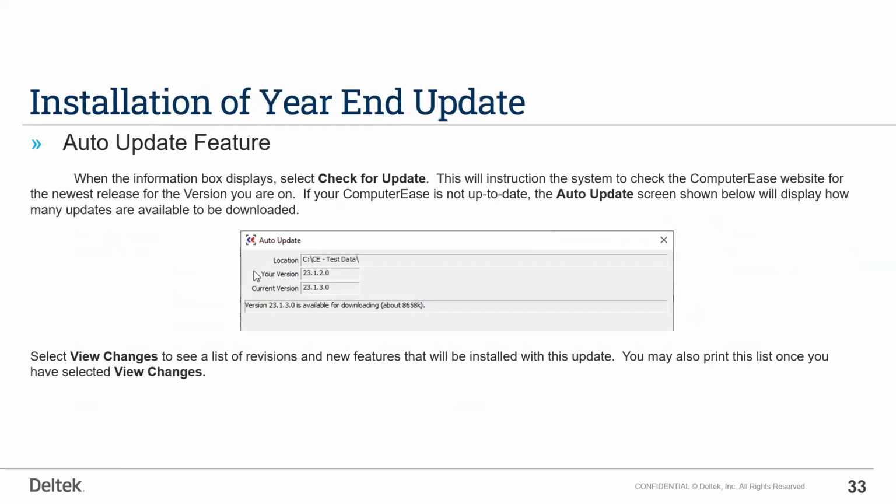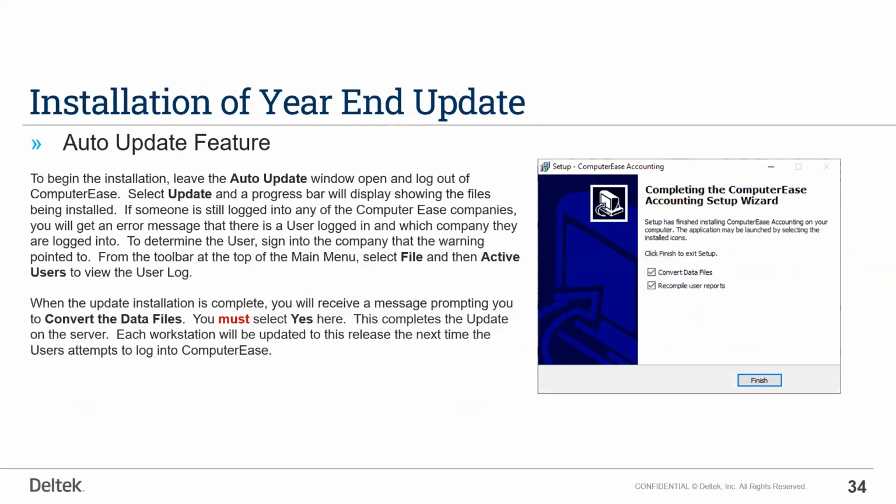When you're doing the auto update feature, it will run through here and tell you what version it is, what the sizes are, and you can view the changes that are available. Once you are done doing the update, you do want to make sure that the boxes to convert your data files and recompile user reports are checked, because otherwise your data file would be in an earlier version and your software program is on a different version, and they're not compatible. So you must convert your data files when you're done with the update in order for you to be able to access ComputerEase without any issues.